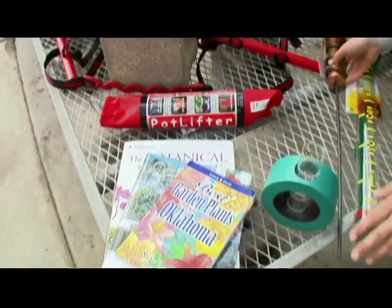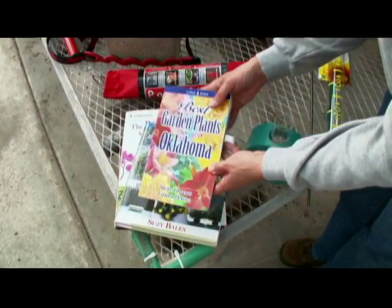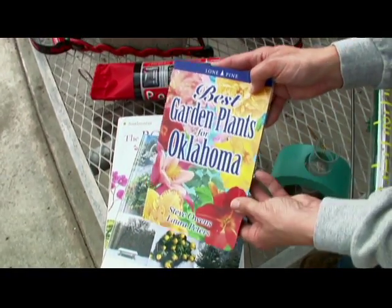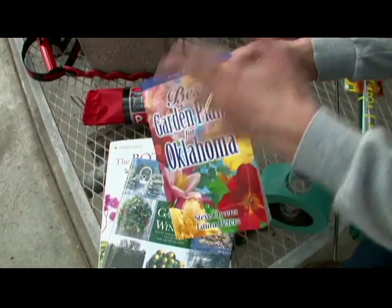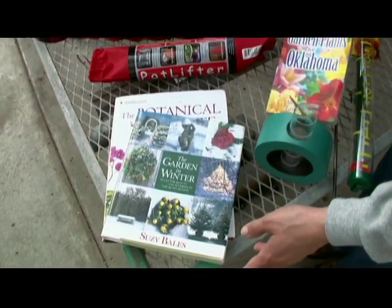Of course, books are always a great thing to give the gardener. And in Oklahoma, every garden library should have The Best Plants, Garden Plants for Oklahoma by Steve Owens, which just shows a whole variety of plants that do really well in our climate. And it covers perennials, annuals, trees, shrubs, just about everything.